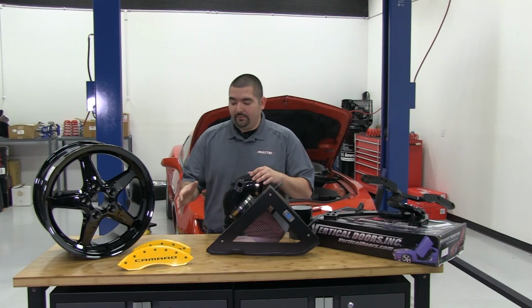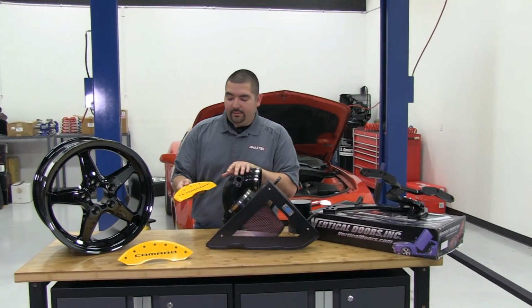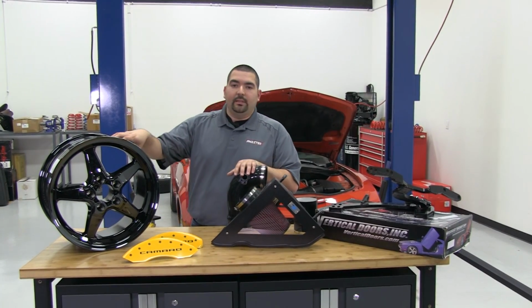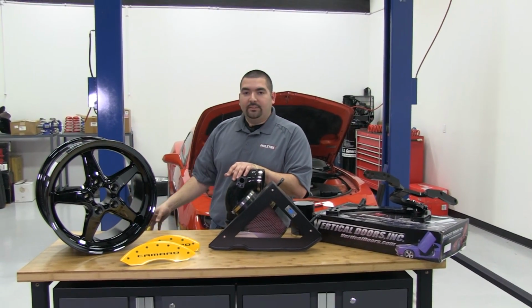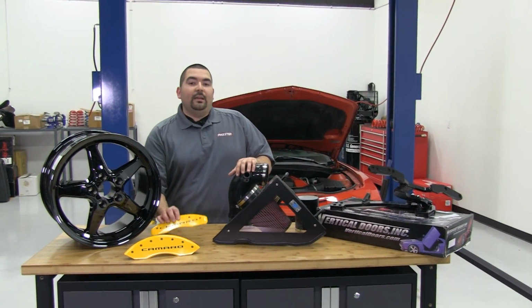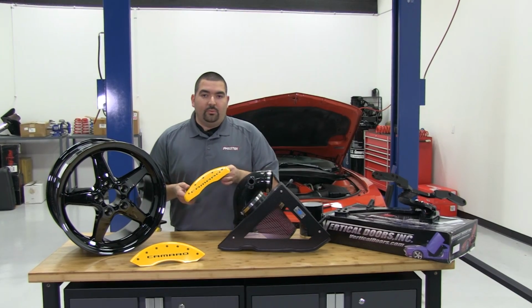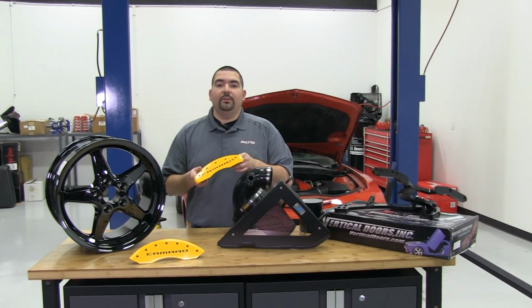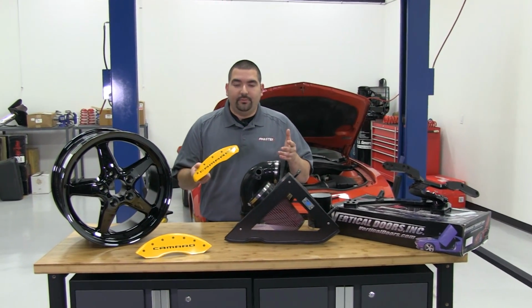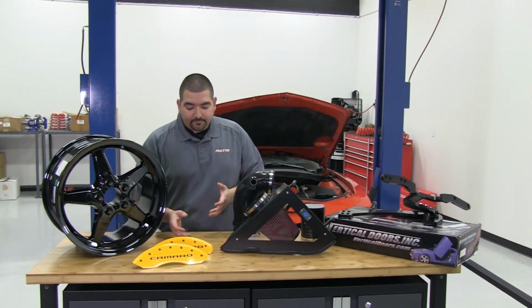So caliper covers. We'll jump into the caliper covers a little bit. Now, a lot of you guys might be thinking, I have the wheels, right? Maybe you got a nice fresh set of MRR. I got a set of MRR sitting over here off to the side. Maybe you got a nice set of wheels you already had on the car, they've been there for a while. But you got these. What are they useful for? Well, they're going to add a little bit of color to the backside of your wheel.